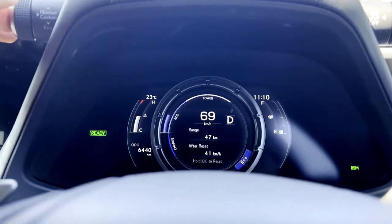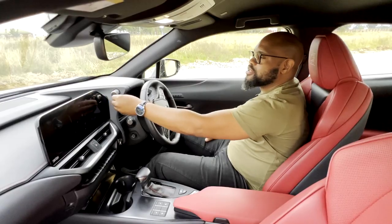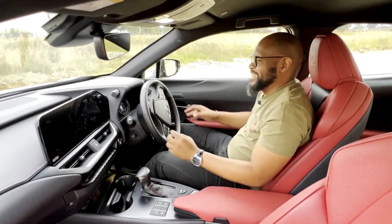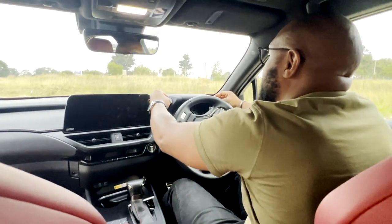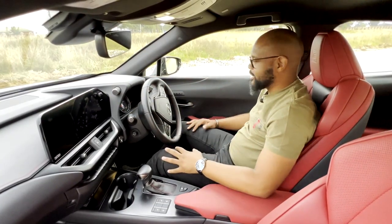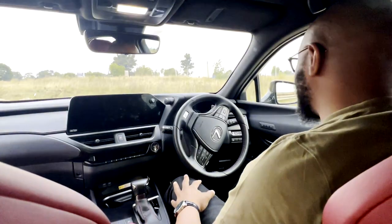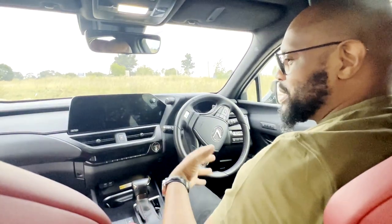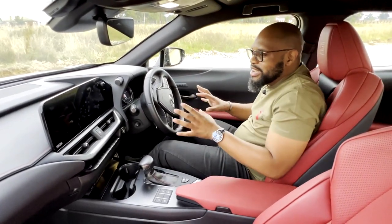If you want to put it on sport and change your driving modes, traction control. Japanese, I'm telling you. But this is quite cool. If you want something different, that's a looker, this is it. But I just love how it looks.